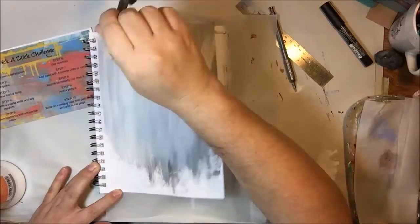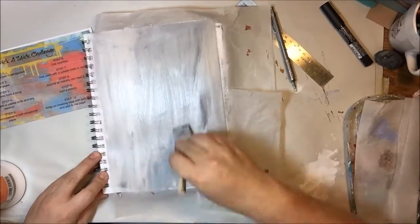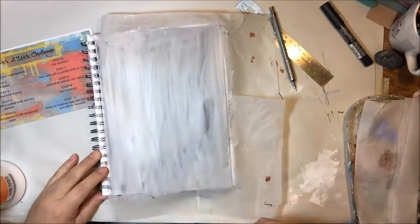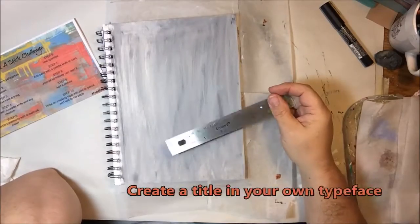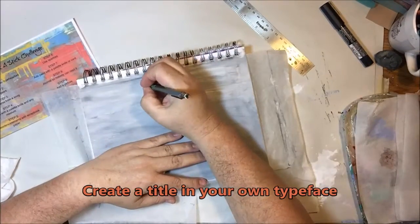For the very first challenge, it was probably like, wow, these are kind of crazy. So as I was looking at the steps, I noticed that the second thing is use gears, and the third thing is add a verse from a song. And so I wanted to make my page an homage. See how fancy I am? Homage to a band called Imagine Dragons out of Las Vegas and their song Radioactive.